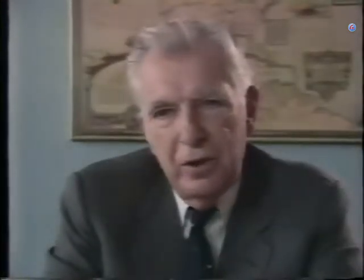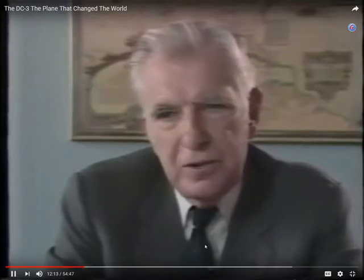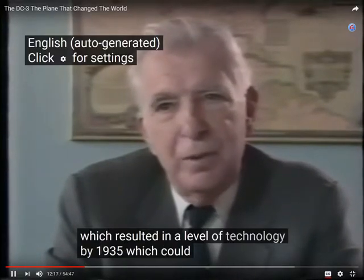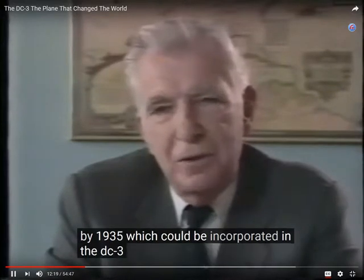The Europeans were first to start a system of mail and passenger services. By late 1919, they were flying daily between London and Paris. Larger planes were essential, and 4 key technical areas were being tackled: structures, aerodynamics, engines, and instruments. Development went ahead in those 4 areas at a pace which resulted in a level of technology by 1935 which could be incorporated in the DC-3.